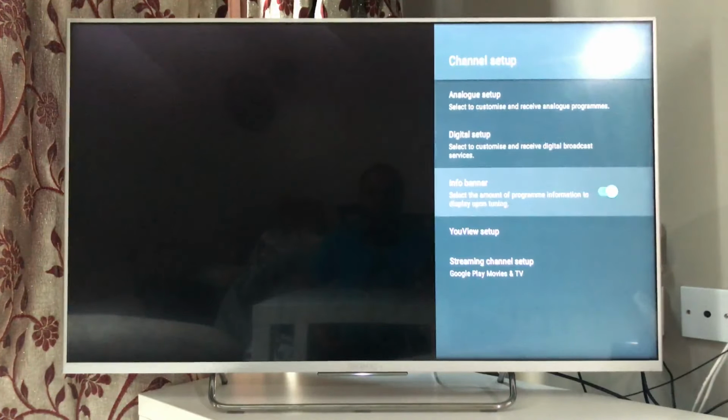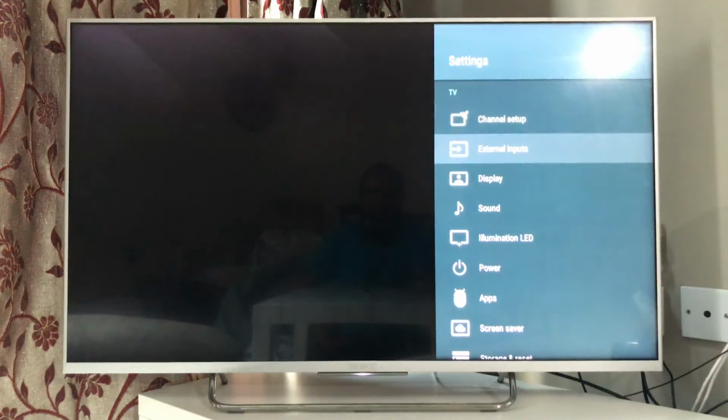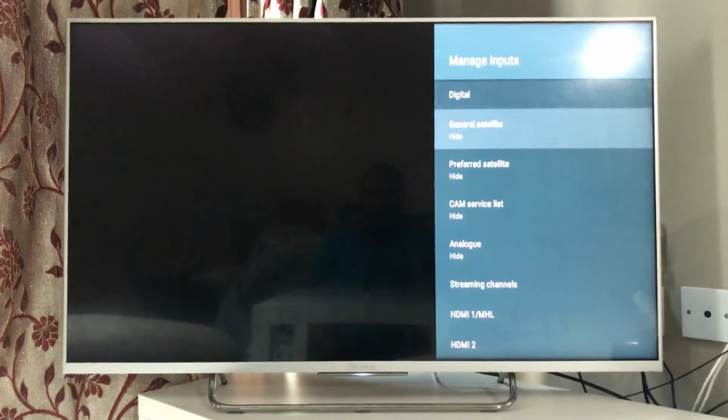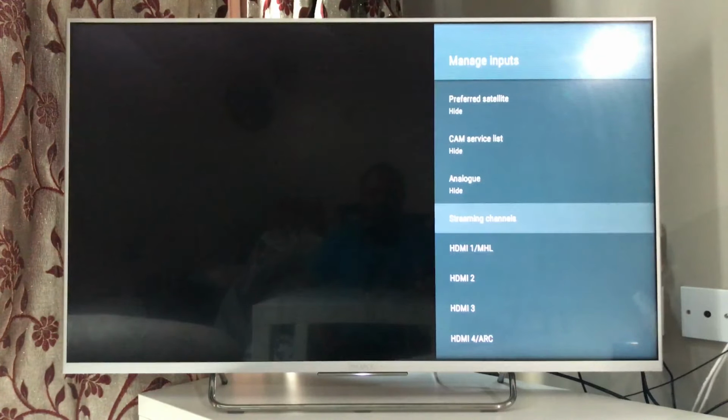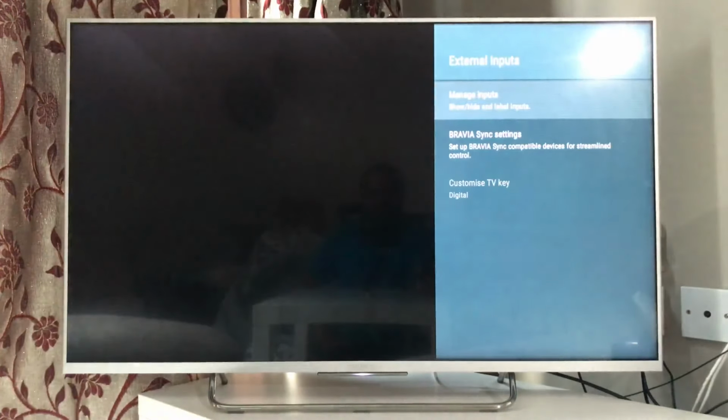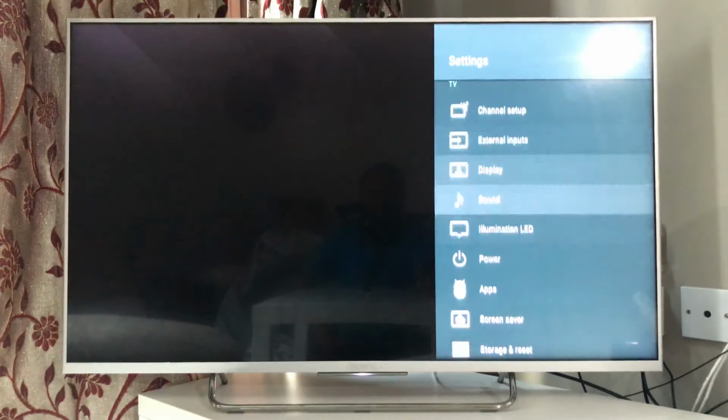Channel setup, that will allow you to do digital setups and all. One thing is external inputs. So you can manage inputs in here, you can have HDMI connections, USB drives, they will all show up here, and you can either show them or hide them on the home screen of your television.